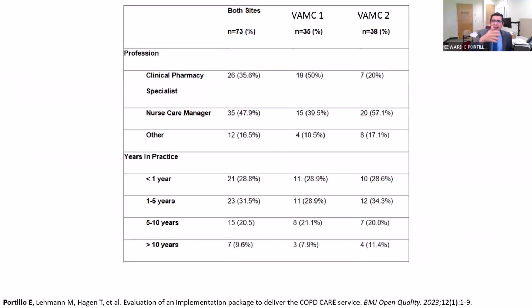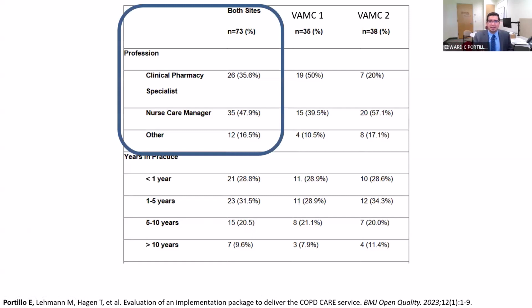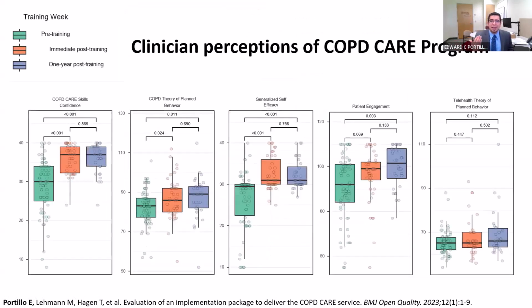Here you can see the 2 different sites, and we engaged with pharmacists, nurses, and the years in practice. There was a real broad range of individuals with various experiences in practice, right? When you look at this, here's what we saw, and it was really, really interesting.